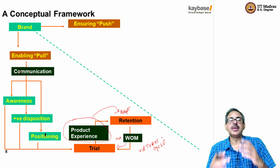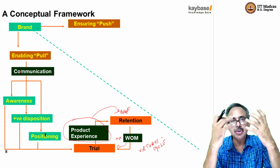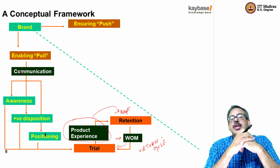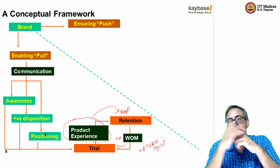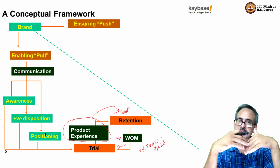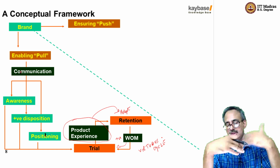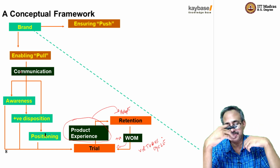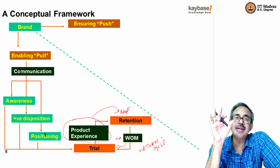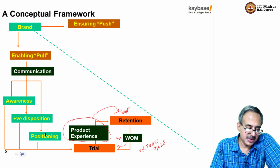This is what happens when good marketing leads to good trial, good product experience leads to high level of retention, good product experience leads to positive word of mouth, which in turn leads to more trial, and because it is a good product, it leads to further retention, and so on and so forth. This is a virtuous cycle of events, right? Is this pull side of it okay? This is what the brand is trying to do with the pull. Shall I go forward? Now let's talk about the other side of it.